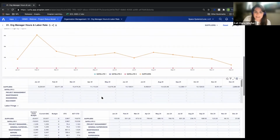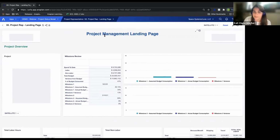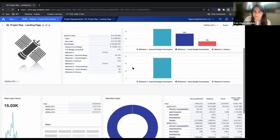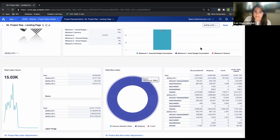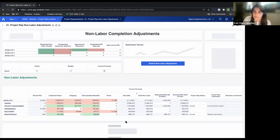Scrolling down here, similar to what I was saying before, rather than seeing satellites as parents, we see satellites as children. Then I would be able to address the engineering or machinery need and demand based off of this table. If we remember, back on that project landing page, I also have to think about the non-labor impact to a project. Labor is one side, non-labor is the other. So let me click back into satellite 1 right here, and now I'd go into the non-labor adjustments.